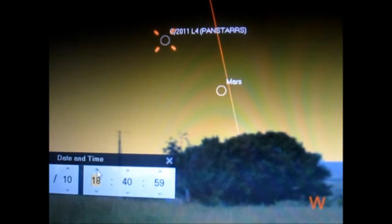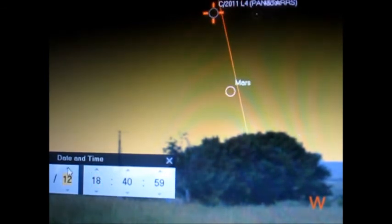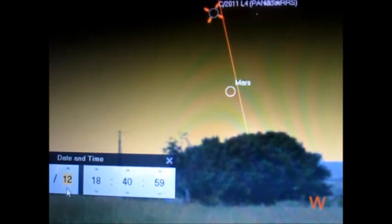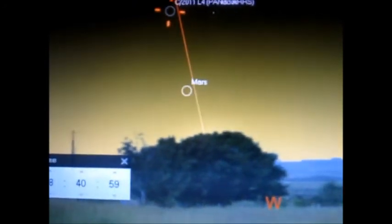And you can see it's getting higher on the horizon. And as we continue to go forward in time, it'll jump higher and higher. And let me go back. Here we go. You can see up there we have the comet, then here is the moon. So you see those two are going to be really close on the 12th. So if you can get out there and take some pictures, that'd make for a really nice photograph.